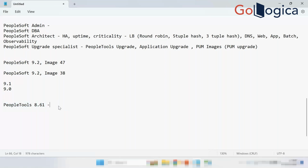PeopleTools is released around every 18 months. Once you get a new PeopleTools version, they would test it on the dev environment, then test environment, then UAT, then prod, something like that. And when you upgrade this version, say from 8.60 to 8.61, that is called PeopleTools upgrade. So you have two components: one is your application and one is your PeopleTools.